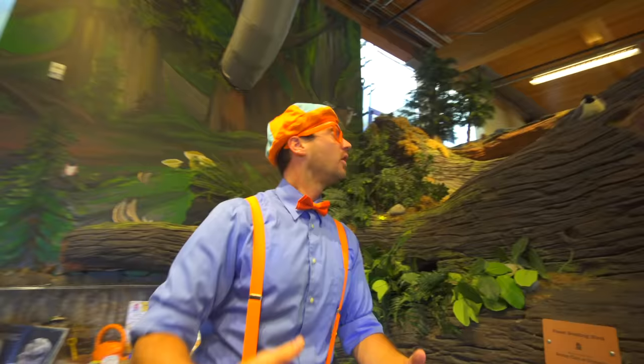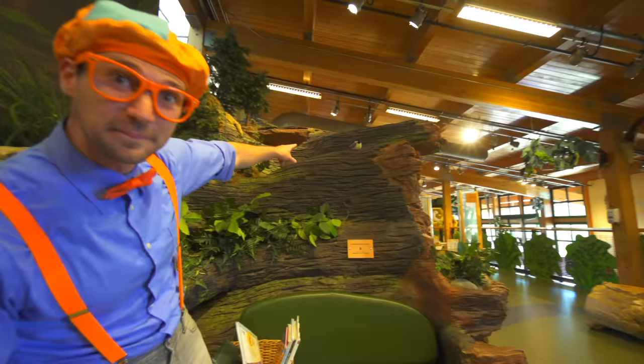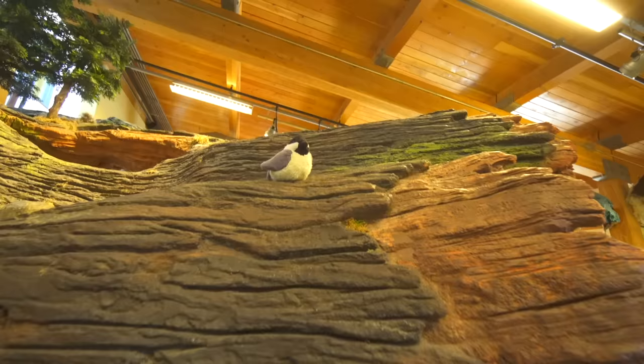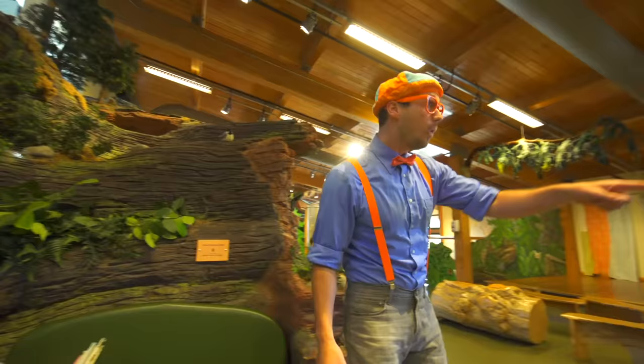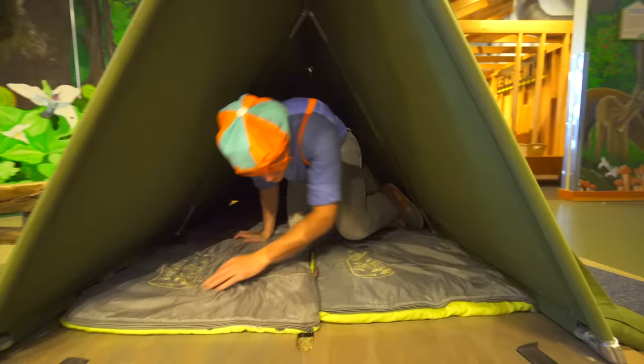Oh, look. Do you see an animal that flaps its wings anywhere? Go, go, go. Look, it's up there. See? Yeah, that's the bird. Go, go, go. Ooh, look over here. Since we're in the forest, here's a tent. It's like we're going camping.